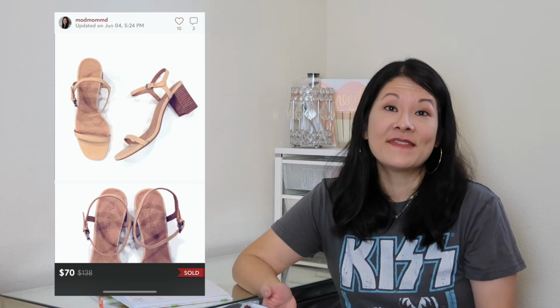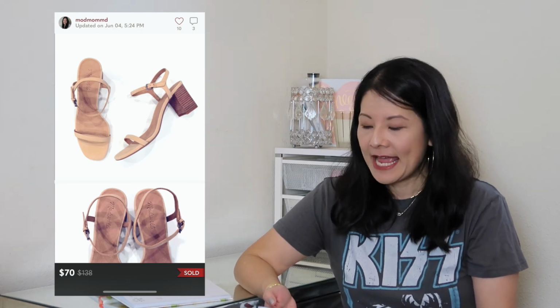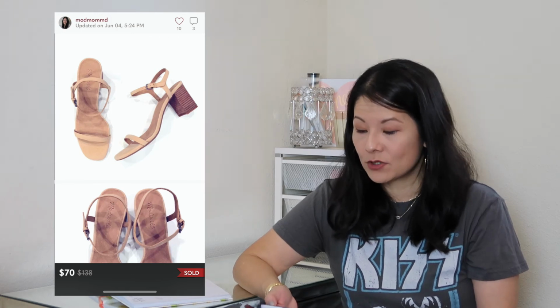Alright, so the final item that sold on Poshmark during this stretch was a beautiful pair of shoes from Madewell, and it was called the Holly style. It was, again, an ankle strap leather sandal.